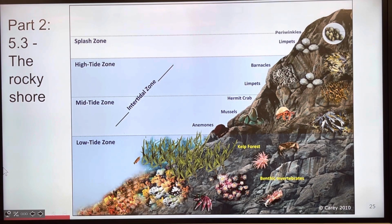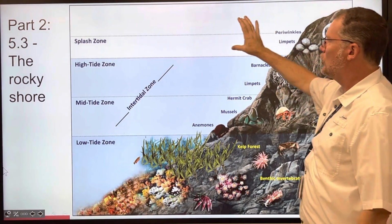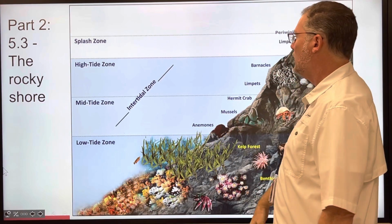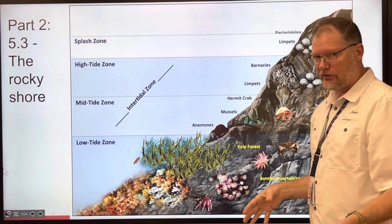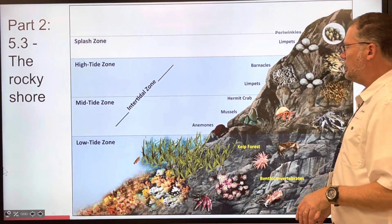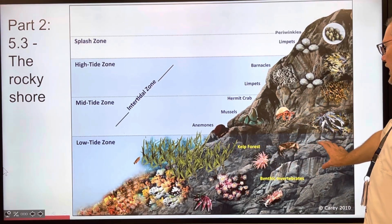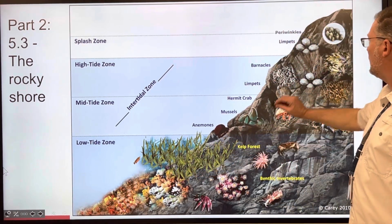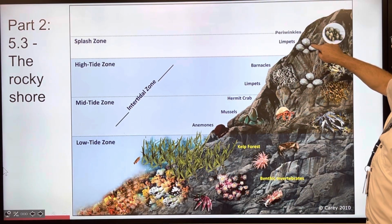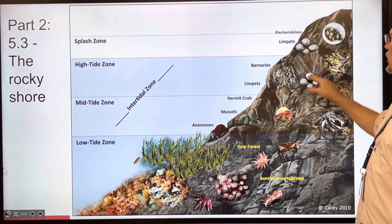So if you look at this picture, you're going to see that there are different organisms that live in different levels. The splash zone, the high tide zone, the mid tide zone, the low tide zone. And the whole thing is called the intertidal zone. It's also called the littoral zone, right? And depending upon where you are, these organisms can't live outside of the water, not for very long at all, okay? But these can. So these pretty much just get splashed and they're fine. But they could also live underwater.